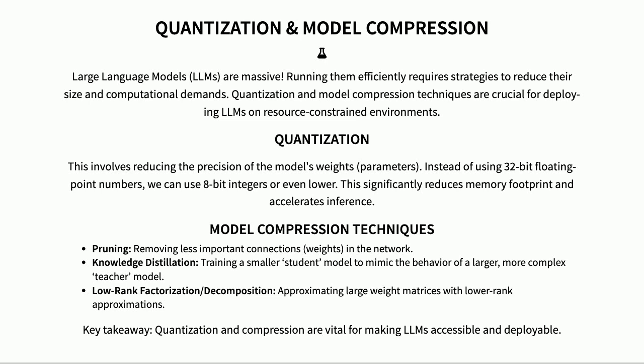Then we have other techniques like pruning, basically trimming away connections that aren't super important, and knowledge distillation, where we train a smaller, quicker model to learn from a bigger one. It's all about making these massive models more manageable and deployable without needing a supercomputer.